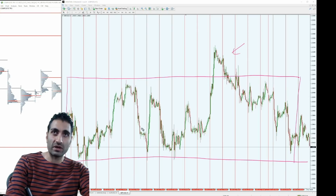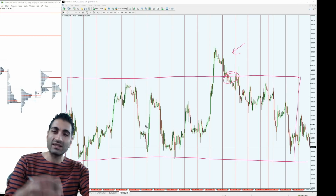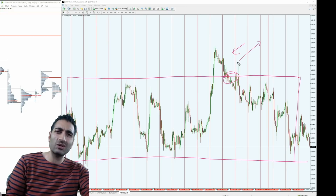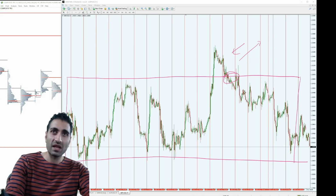So you can see we did break out, but then we came back in. And as I say many times, massive clues. If you break out but then fail to continue in balance, it's a big clue. The market doesn't want to go higher. So we're very much back in the range.